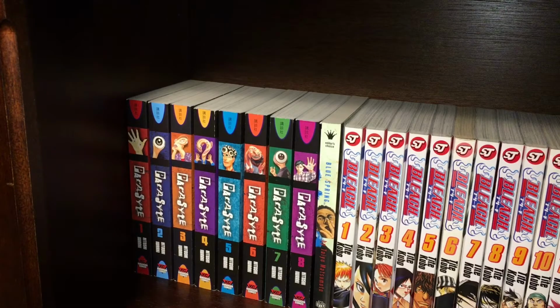Starting off the second shelf is Parasite volumes 1 through 8. Parasite is a near-perfect series, and a lot of people don't really like the older art style of it. A lot of people like the anime better, and I've seen both, but I personally prefer the older art style just because it adds on to that creepy horror comic type of feel.